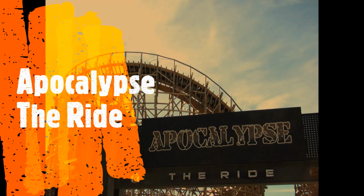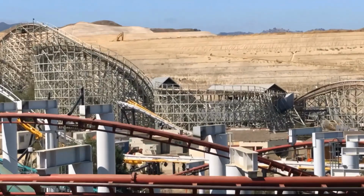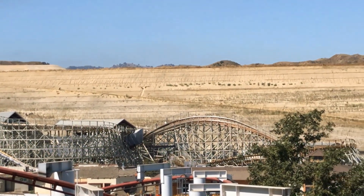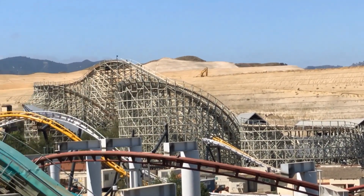Coming in at number 6, Apocalypse the Ride. Made by GCI, this wooden coaster opened up in 2009, originally as Terminator Salvation. But since the 2010 season has been continuing on as Apocalypse the Ride, it's got a top speed of 50 miles per hour and an 87-foot drop.